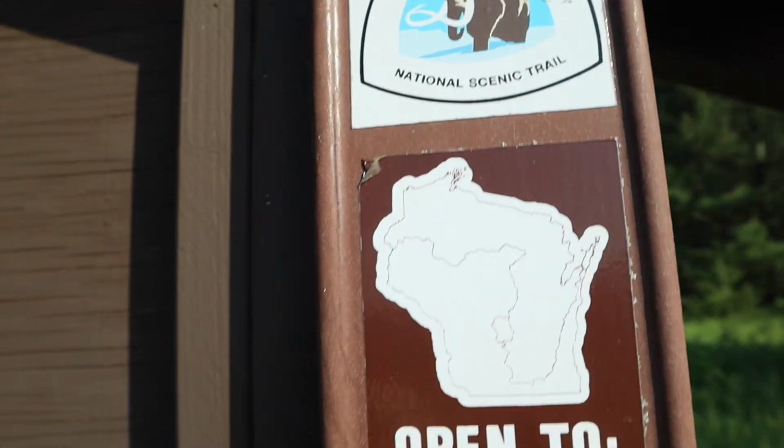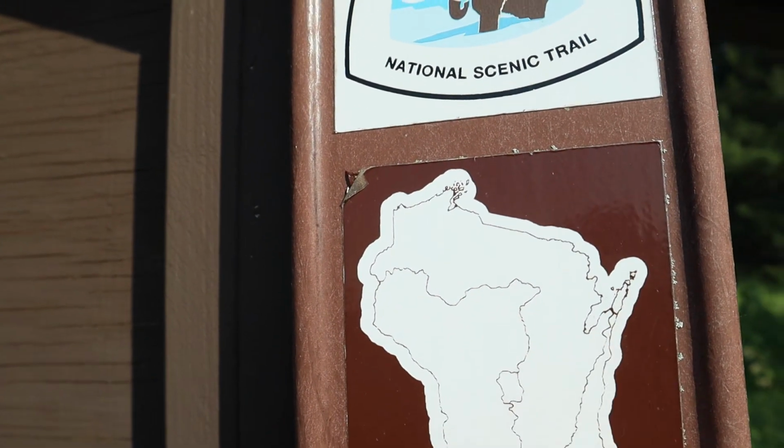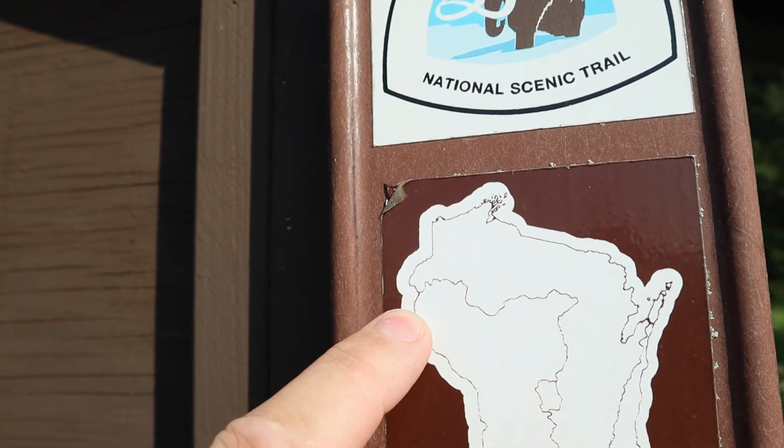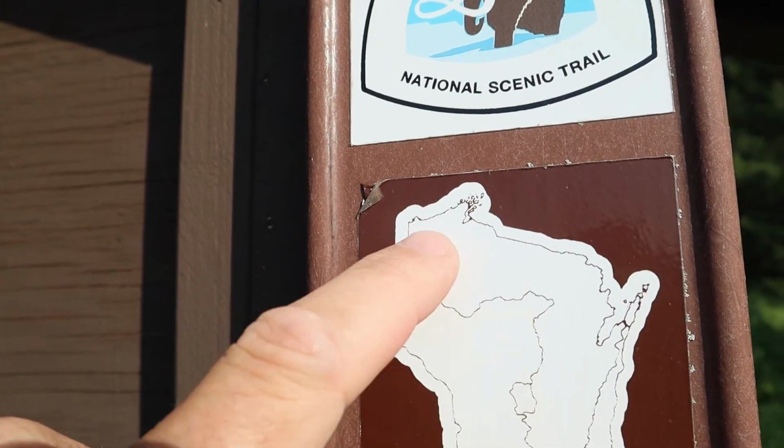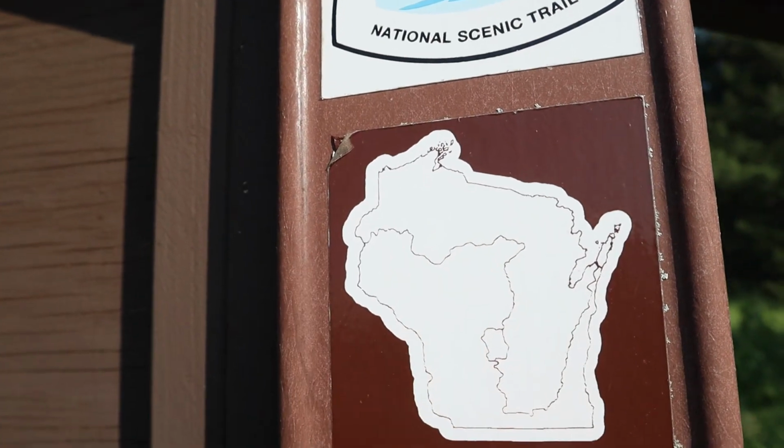So this gives you an idea of where they're trying to make the trail connect. It isn't all there yet, but that's the planned area. So this is basically where the glaciers pushed down to and then retreated back.